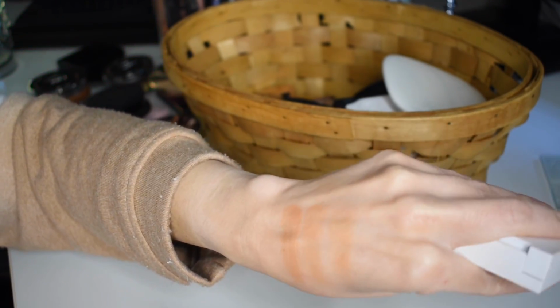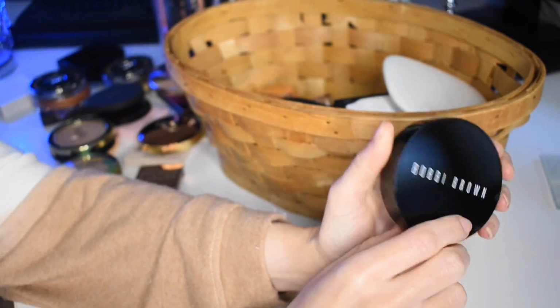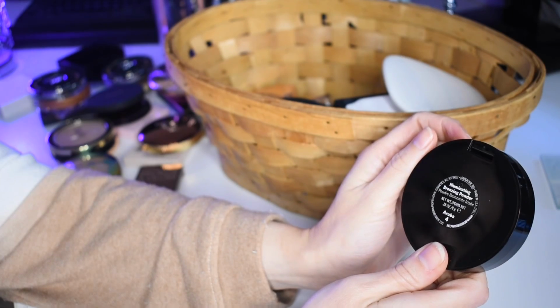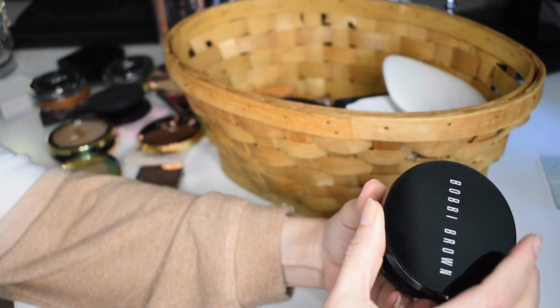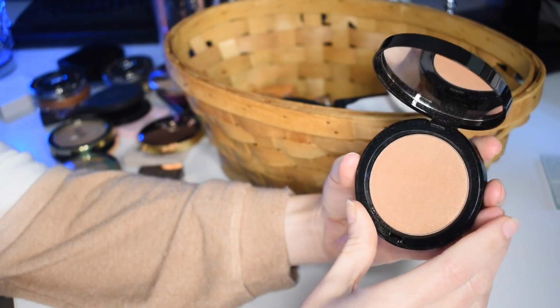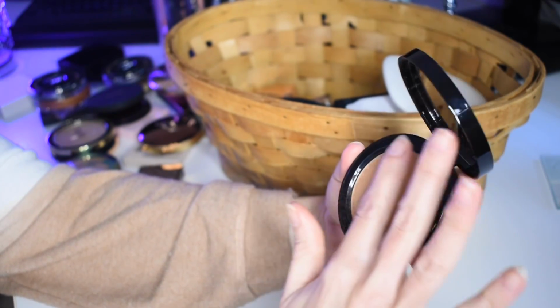I love this product. Next I have this bronzer from Bobbi Brown. This is the Illuminating Bronzing Powder. This is another one I picked up from TJ Maxx. I was super excited to find it, but it is not one that I have used yet. So let's go ahead and swatch it.